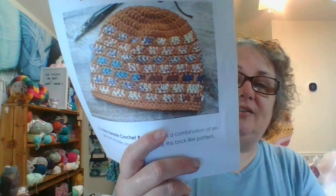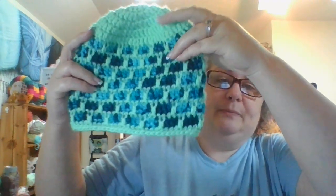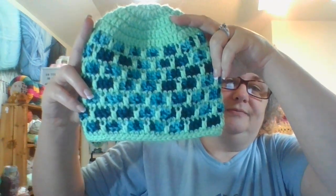Love them. And then week 4 was the brick beanie. And that's what that looks like, the brick beanie. And I did those in the blues and the green variegated with a green solid. So there's the brick beanie. So yeah, I had a lot of fun making those. I did those in the car. That's what I worked on in the car on the way to the wedding, to Iowa.